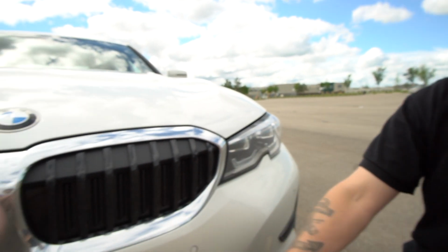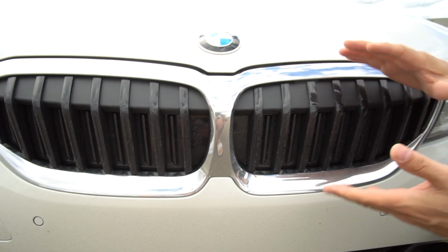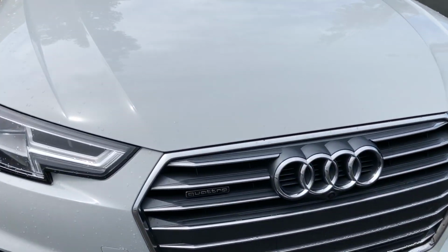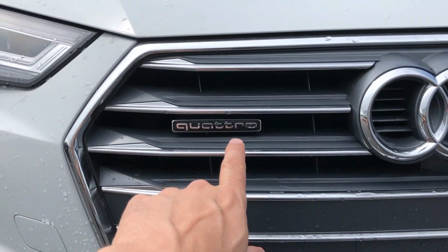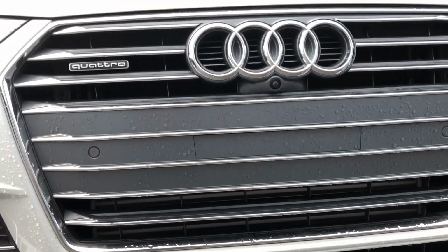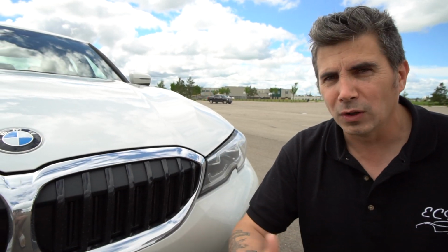As well as the grille. If you look at the grille on the BMW, the small kidney grille is pretty traditional for the BMW, but the Audi is an entirely different design with that huge front grille that Audi is known for. Neither is necessarily better or worse, but they both definitely represent the brand very well and are consistent with the overall design theme throughout the whole lineup. And then let's talk a little bit about the styling elements of both cars.